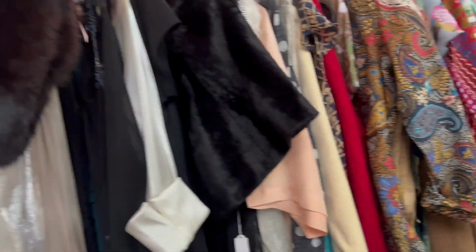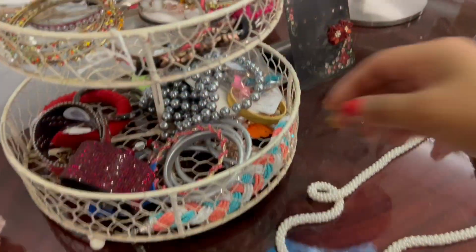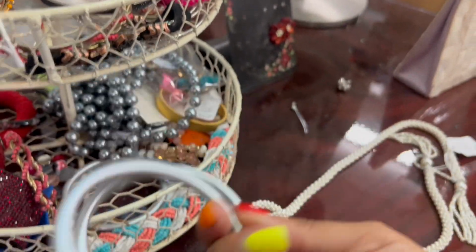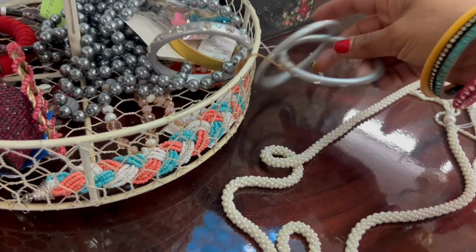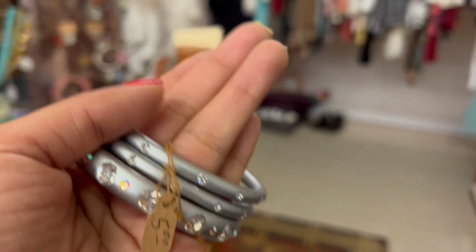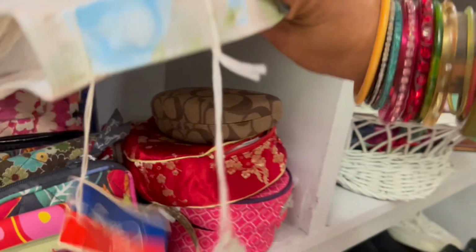You know what was really cool? That bubble purse I saw in Arkansas. I kind of wish I'd grabbed that. Bracelets. Oh, how nice. Let's see, what does this say? $5. I really like these silver ones. I am gonna get one of these sets of 3 for $5. It's really pretty. And what's this back here?